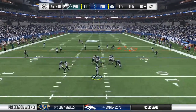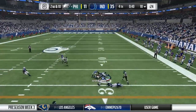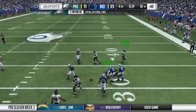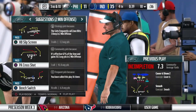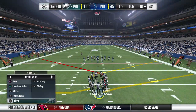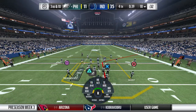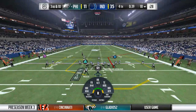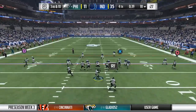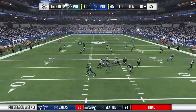He'll try again with the arm here on second down. And the hit jarred it loose. It's incomplete. Oh, man, for him to be that wide open and drop it. Sometimes you have just too much time on your hands, right? You end up thinking way too much, and your hands get shaky. And yes, he's a tight end, but that's a catch he should have made.